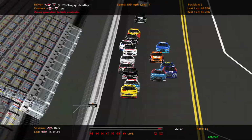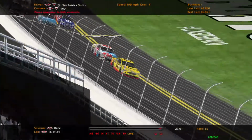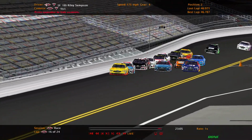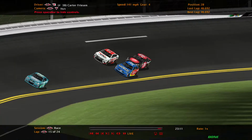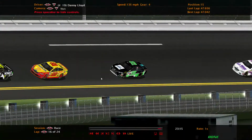Here they come racing back, and it's still Patrick Smith leading the race. Smith leads us back to the caution flag with 9 laps of racing to go. They were four wide at the corner. Saw them hitting, saw them banging. A few got away with it for a little bit, but then the big one happens. I saw the 19, Danny Lloyd, the one that was really beating and banging around. Then they got spun around into the 75.